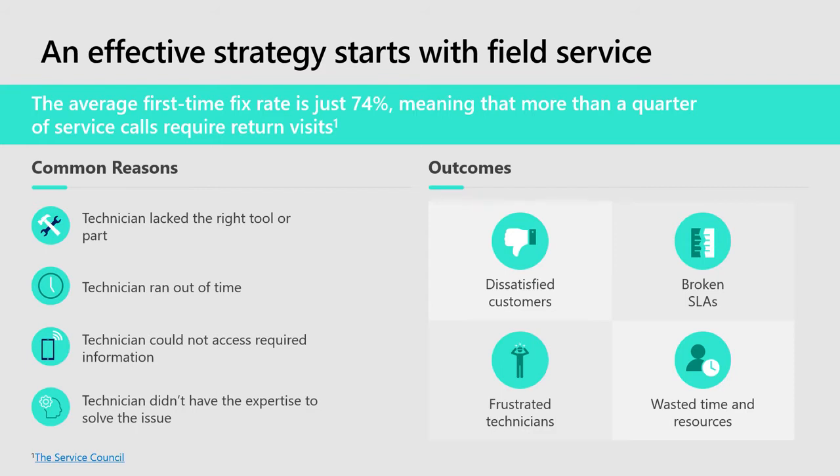What's interesting about this is, again, some facts here. 75%, I round up, by the way, because it's easier than saying 74% all the time. 75% of the tickets are fixed the first time. Those other 25% average 1.5 additional visits to fix it. So when you think about it, that 25% of your work orders actually generates half of your work. Does that make sense?